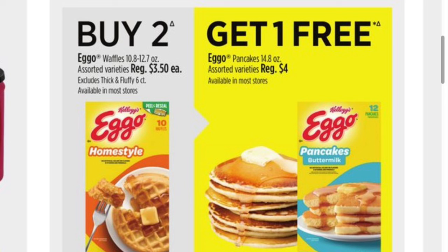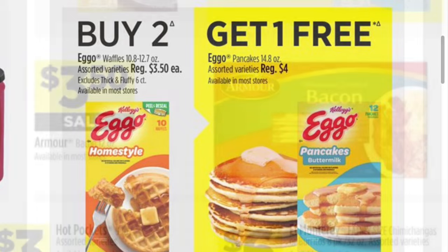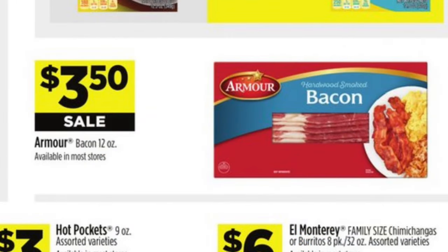This week they've got a promo going, buy 2 Eggo waffles, get 1 Eggo pancakes free. Now we don't have a coupon for this or anything. I'm assuming the registers are just going to do this instantly. But pay attention because if they don't, you can always get a price correction or whatever and you can show them this in the ad. We've got the Armour Bacon for $3.50 this week if you are interested in that.